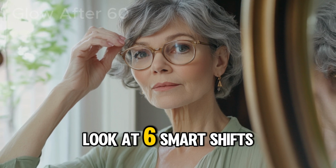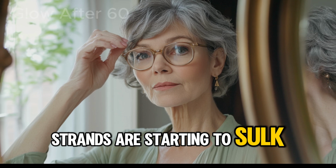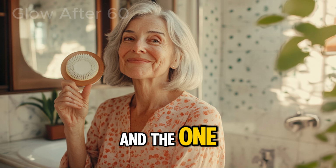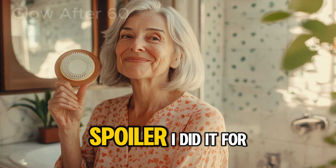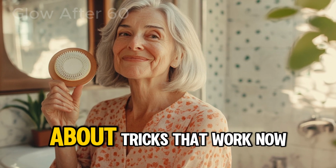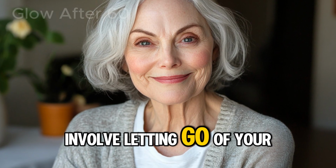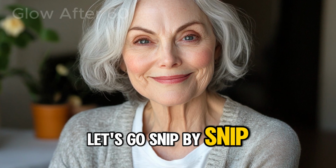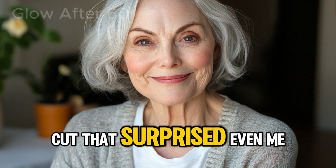We'll look at 6 smart shifts. What to ditch if your strands are starting to sulk. How to fake fullness with nothing but scissors. And the one sneaky mistake that makes thinning hair look even thinner. Spoiler, I did it for years. This isn't about trends. It's about tricks that work now. And the first one might just involve letting go of your beloved layers. Ready? Let's go snip by snip. Part 1's coming up, and it starts with a cut that surprised even me.